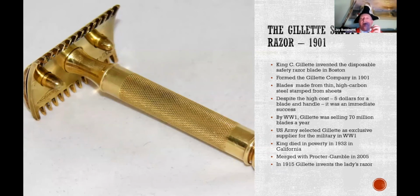And so he got an idea for the safety razor, but mostly he sold the blades. The thing was an immediate success. It was extremely expensive at the time, and yet people bought them like crazy. He got the rights to be the exclusive supplier for the military in World War I. At about that time, Gillette also came out with the first razors for women to shave their armpits. And their motto was, just like a French woman, when French women didn't even shave their armpits at all.